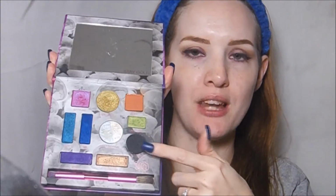Ooh, we need to set that shadow. And I'm going in with my Urban Decay Crystalline palette, just the black shadow 13th Floor to set that with, because you guys know I'm all about the 13th Floor shadow. That is the best black eyeshadow I think I've ever found so far. Seriously, Urban Decay, at least make a single pot of that exact color, 13th Floor. Same formula, same everything. It is just awesome.